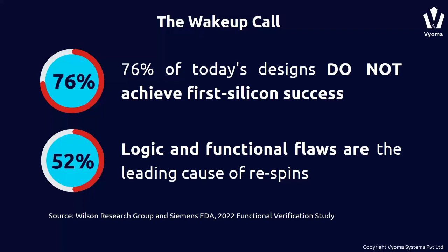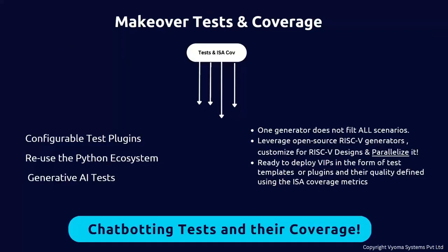There is also important information that logic and functional flaws are the leading cause for these respins. This directly points to us as verification engineers. Yes, we have developed the expertise to verify designs. We do know how to verify processor designs, but that is not enough. We have to change things to make sure that we meet these challenges, so that we make the RISC-V business a complete success by providing quality products in the market. So what do we do? That is where we say that the first makeover happens.